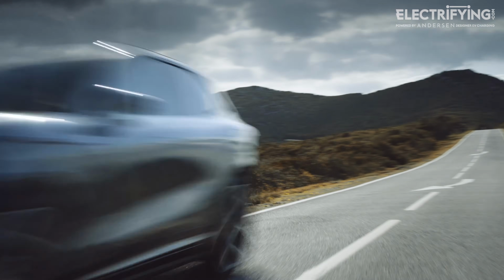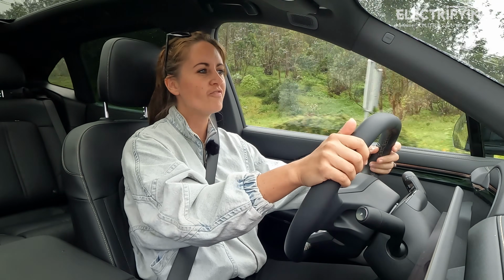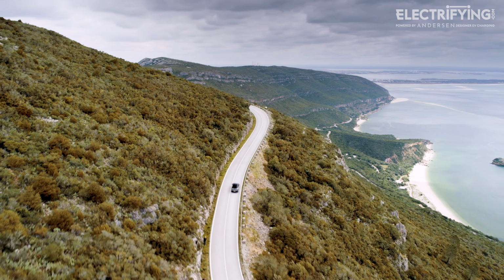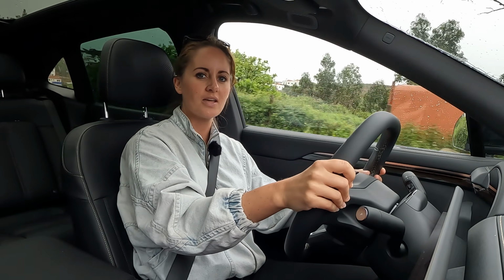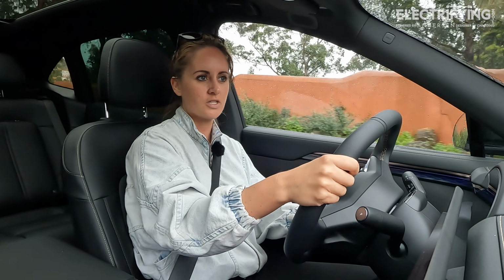You kind of get used to one pedal driving once you start driving electric. And then once you're a full one pedal driver, there's just no turning back. It just works so nicely and it's so satisfying because you hardly ever have to touch the brake. You can just ride the accelerator down to a complete stop, which is really great.